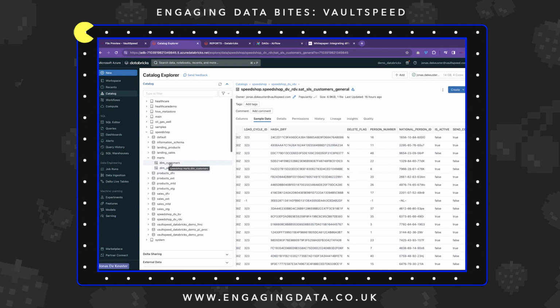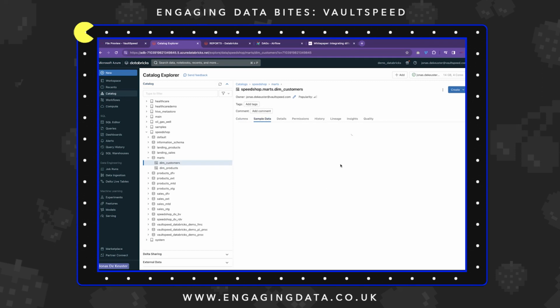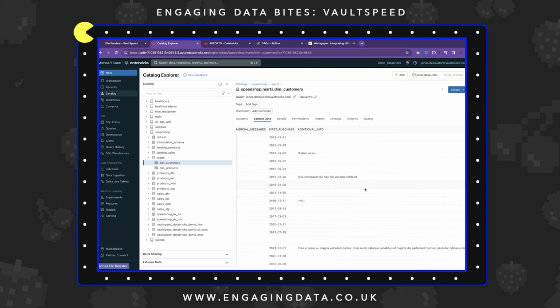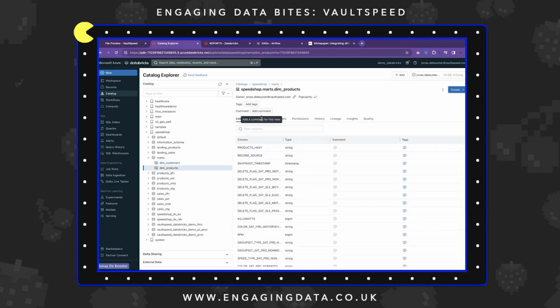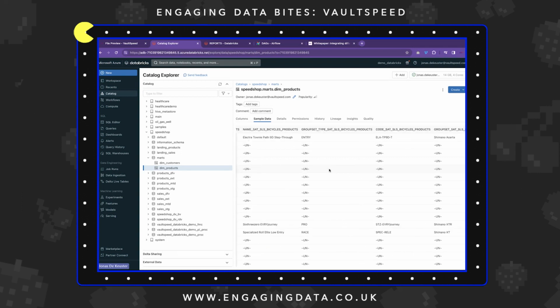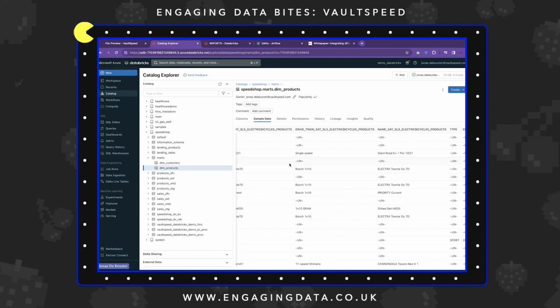So let me quickly show you the dimension table for the customers. There's some sample data in there as well. This basically contains data from all the different satellites that we had around the customers, so from the different sources. Same thing for the products. Remember we had a lot of product satellites. In this table, they would all be centralized in one dimension where you can easily find the data from these different sources, all integrated into one big dimension table.